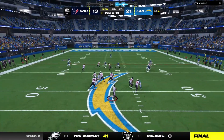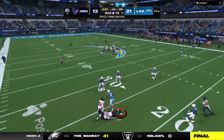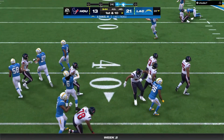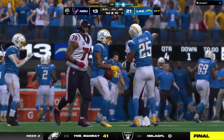Now they change things up. Stroud will throw it. And he's going to be intercepted a 3rd time. Picked off by Asante Samuel Jr. And the Chargers are going to take over once again at their own 37-yard line.